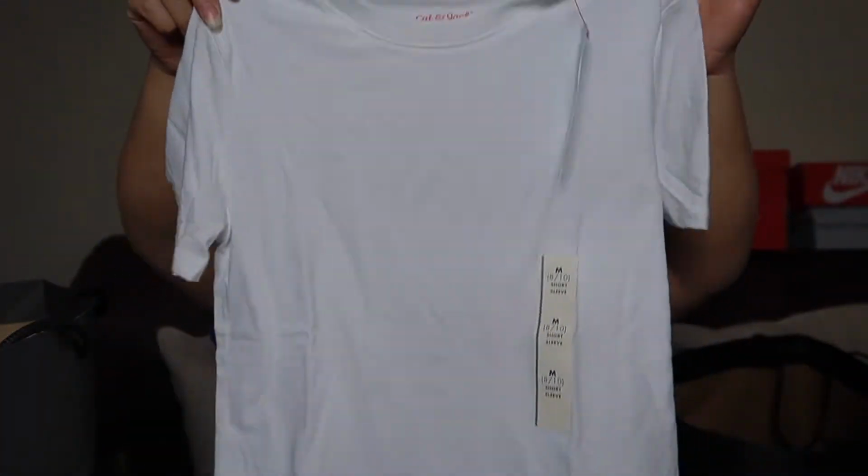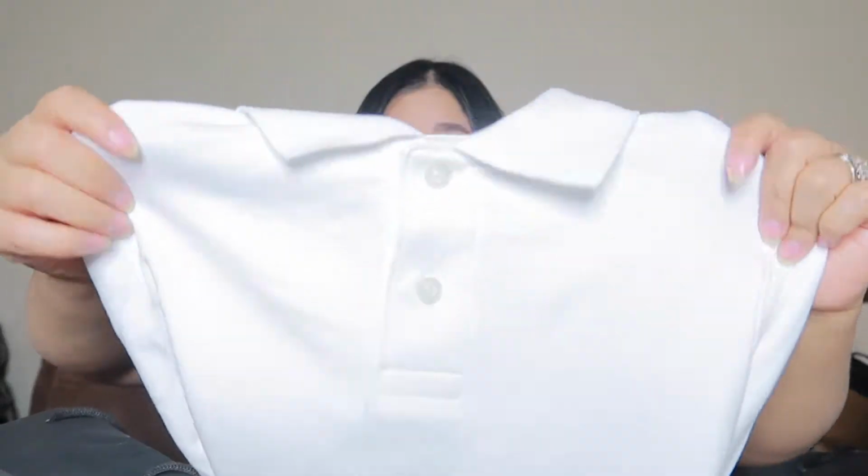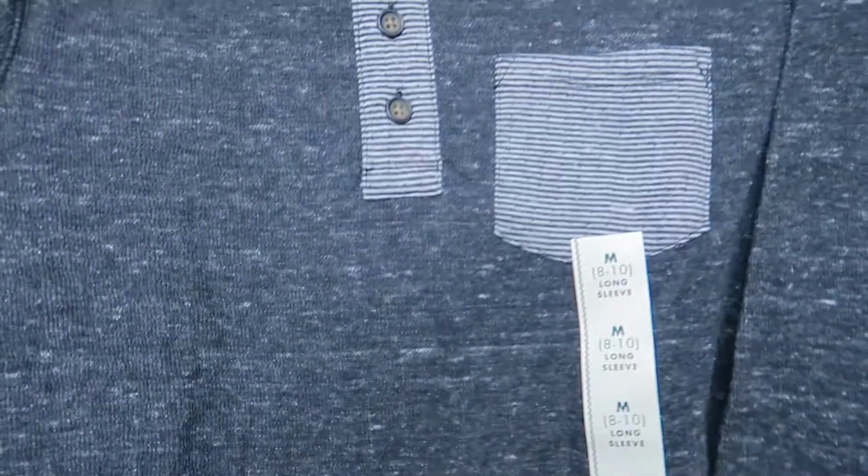And then he grabbed this other one from Cat and Jack. This is just a plain shirt, which for boys is a must-have. Then I found this one for him from Cat and Jack again. This is a sweater because it's going to start getting a little cold, so I grabbed that. This is another sweater from the same brand, sizes 8 to 10. This one was only $12, very inexpensive.